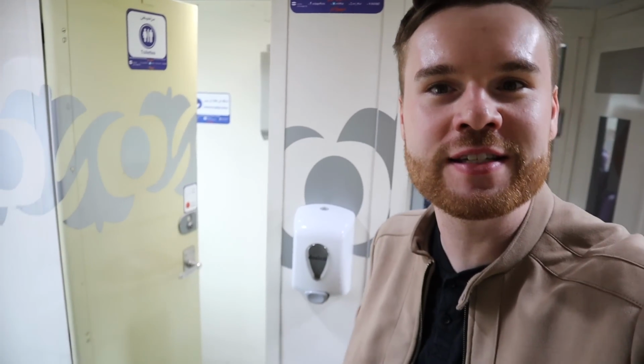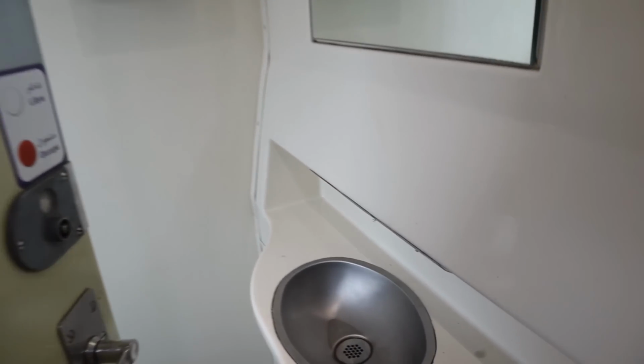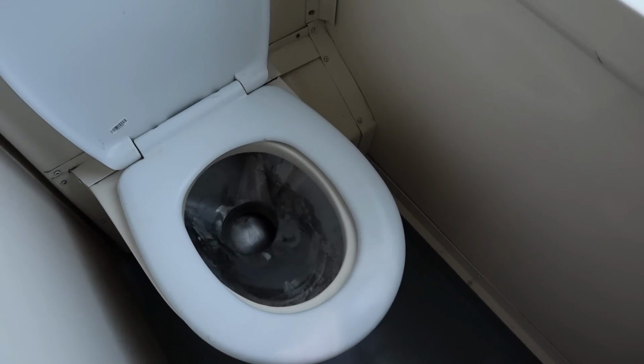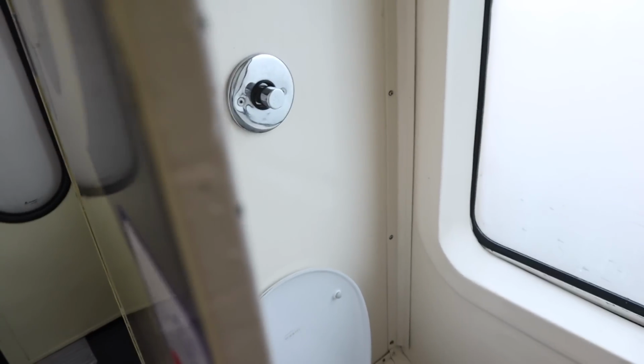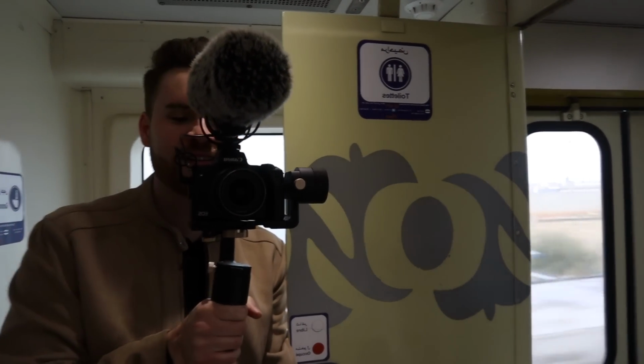So now that the train has set off, let's check out the toilet and see how it compares to other trains from other countries. Got sink, toilet paper, that's always good. At least it's not a hole in the ground here. Overall, I'd say it passes the hygiene test.